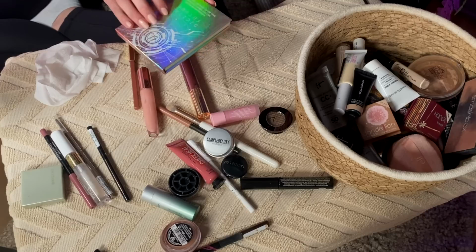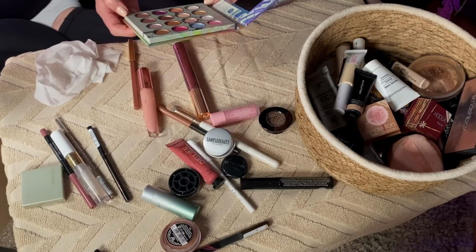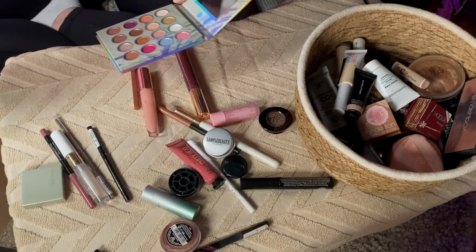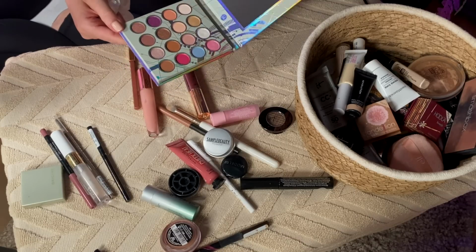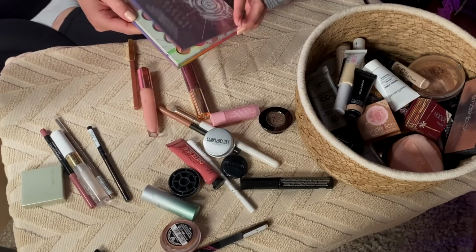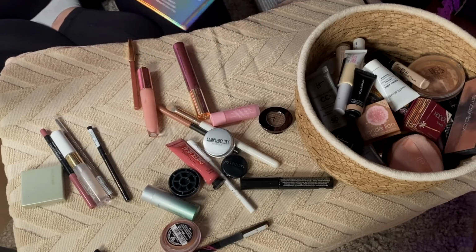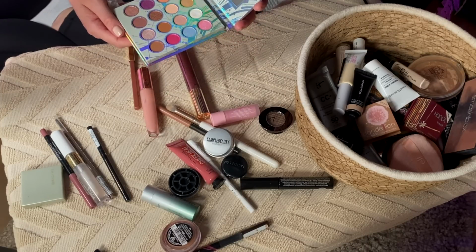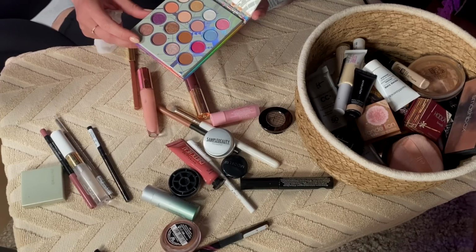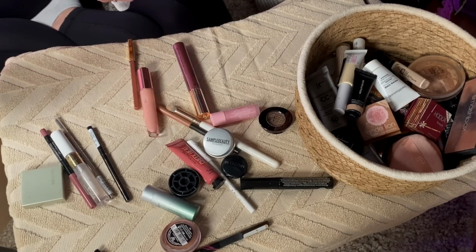I got this recently to go to an outdoor festival thing and I wanted some glitter and I didn't have any, so it's just a little glittery palette from the drugstore again. So I'll keep it for events and things, but this is definitely not something I would reach for on a daily basis. Oh goodness.